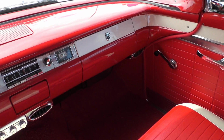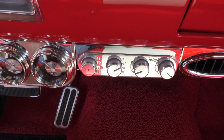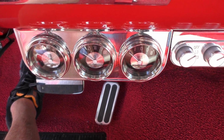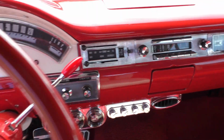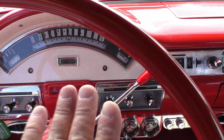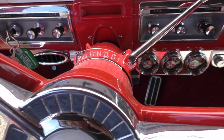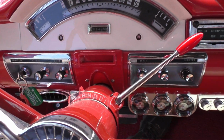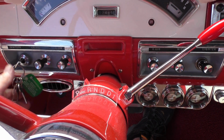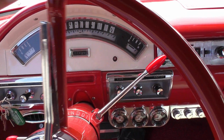The red on the dash is just finished very nice. They've added vintage air conditioning here, or the controls for it. Classic instrument gauges down below, which are more reliable than the factory dash here. 2,465 miles. AOD automatic overdrive. You'll see the overdrive indicator there. It has an e-stop electric emergency brake. Starts right up, power steering.